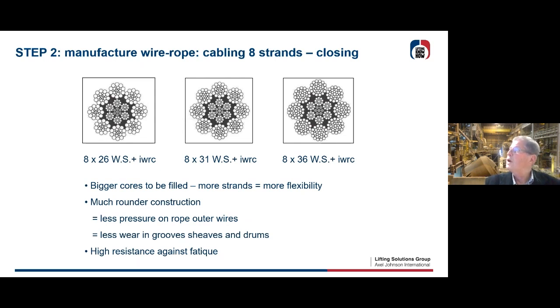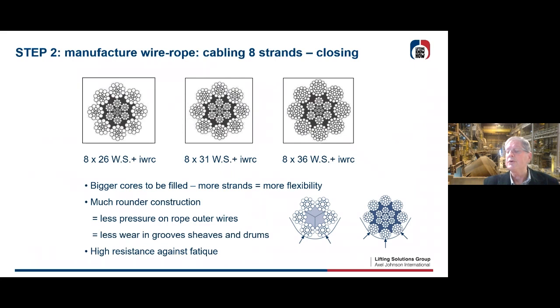You need to have a special core because you have to fill up a bigger space inside your 8 strand. It's much rounder, so you're going to end up with a very high resistance against fatigue, and you're going to have less wear in grooves and sheaves. So 8 strand ropes will do better in your application, where you can have more contact with sheaves and on your drum.